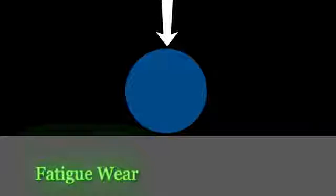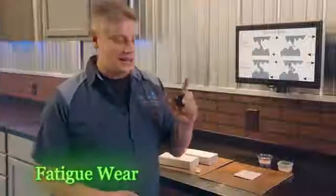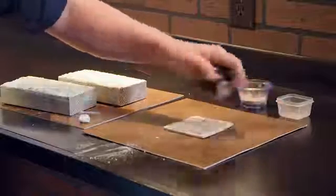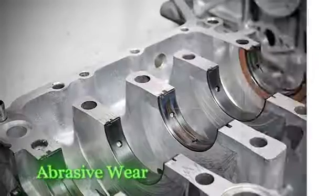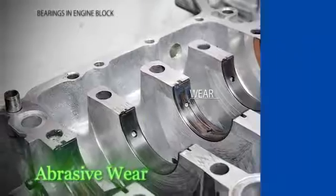Other things that could accelerate the wear could be corrosion of the surface or increased temperatures. One more thing to discuss is fatigue wear. If the applied load is higher than the strength of the materials, you can get small fatigue cracks. These can result in small pieces separating, and now you have even more things floating around, causing three-body wear. Your bearings are where this often can happen.